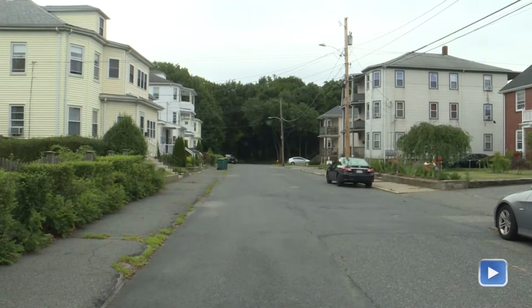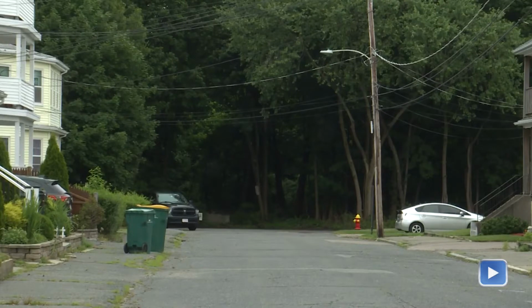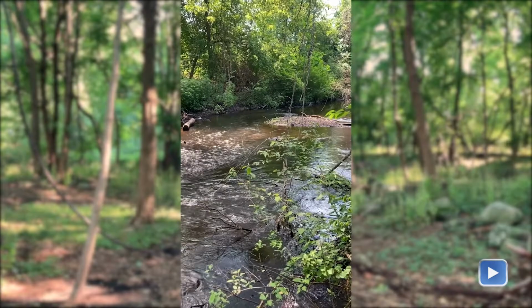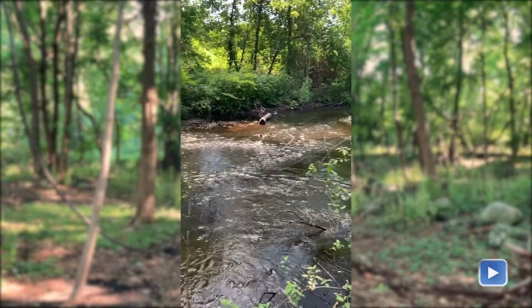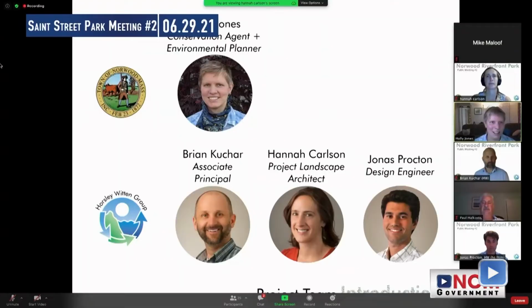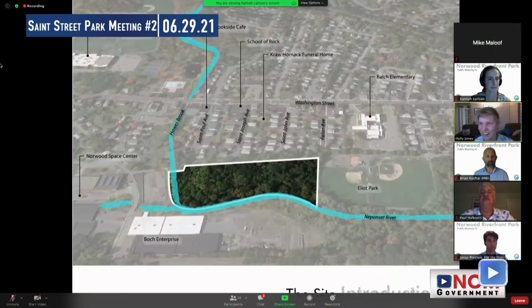The land is located in South Norwood, nestled behind the St. Streets, and borders Elliott Park at the Balch School. On this five-acre plot of land, the Hawes Brook runs into the Neponset River. Agents from the Conservation Commission and Horsley-Witten Group are building a conceptual design for the proposed project.